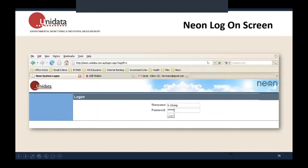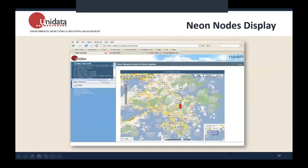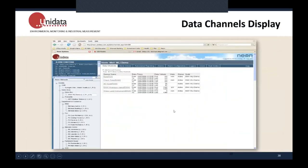Just a few screens of the Neon system. We have a demo on our website. You can have a look on the website, but there's just a handful of snapshots here. The login screen, we have referencing the Google Maps, we have a list of sensor names, various things on the side here. You can see down here we have a list of folders or list of loggers.